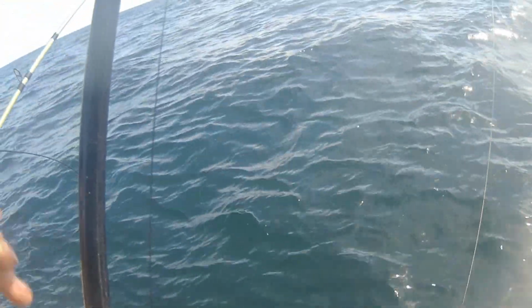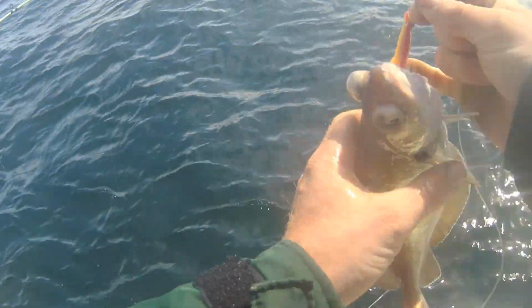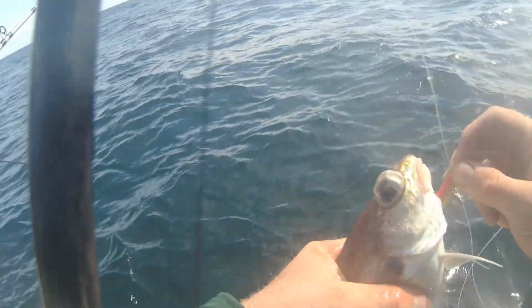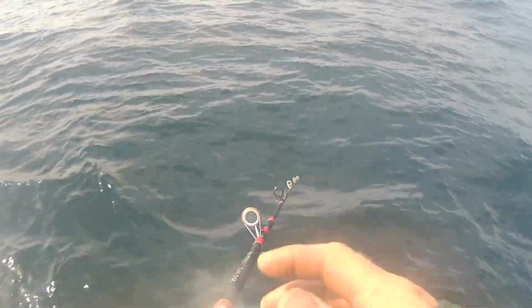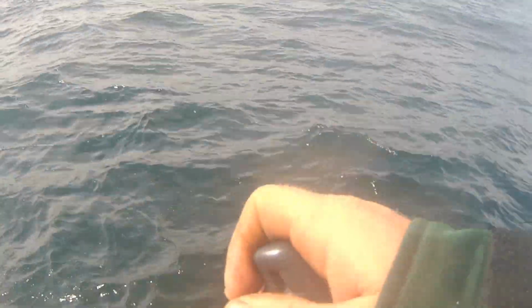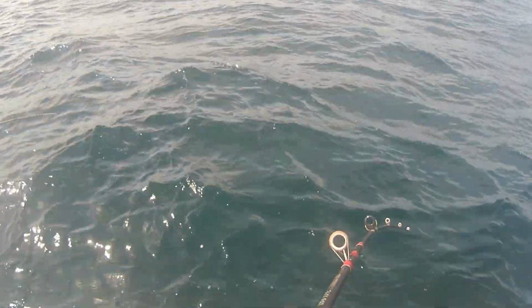Over on the second wreck I picked up my second species, and this is the first of a few pouting that I had. Although you can obviously throw the fish back, they don't tend to survive, and coming up from that deep, very few fish can actually cope with that. So I've kept all the fish because I do have uses for all of them, and nothing's going to go to waste. I don't feel like putting dead fish back in the sea.